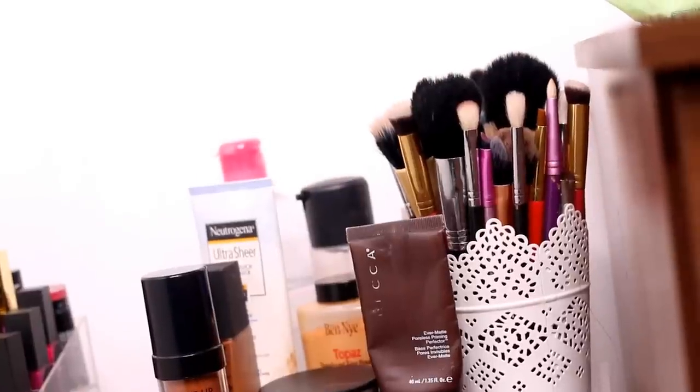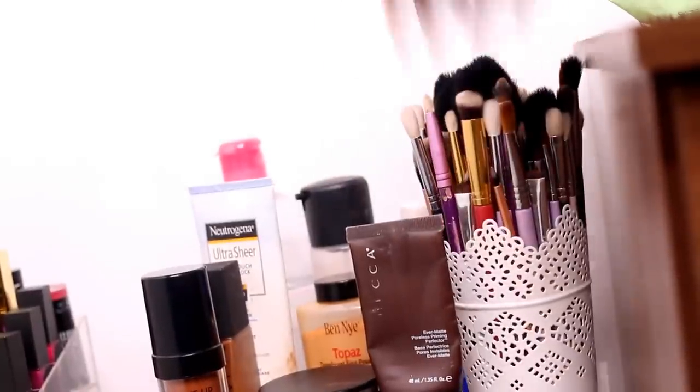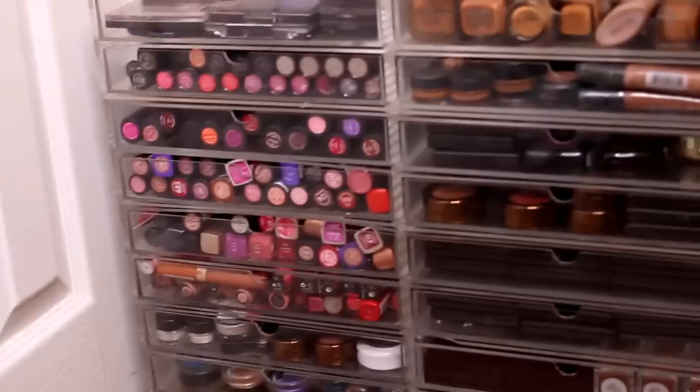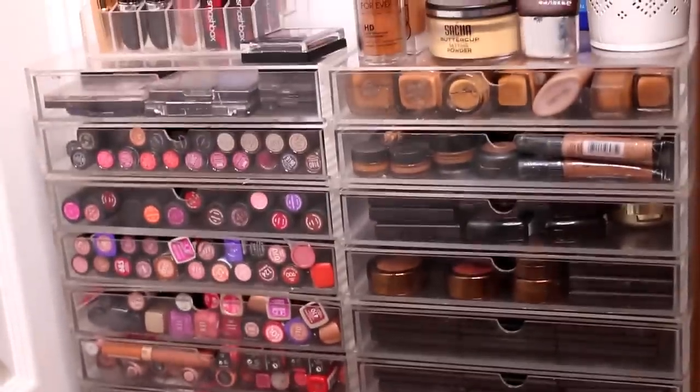And these are just my brushes that I use on a daily basis, so I just keep them here, and then if they get dirty, I reach for the ones at the back. So moving down, I have some more acrylic drawers. I have 10 sets of 2 drawers, so that's 20 drawers. So I'm gonna start with the right hand side, which is the face stuff.